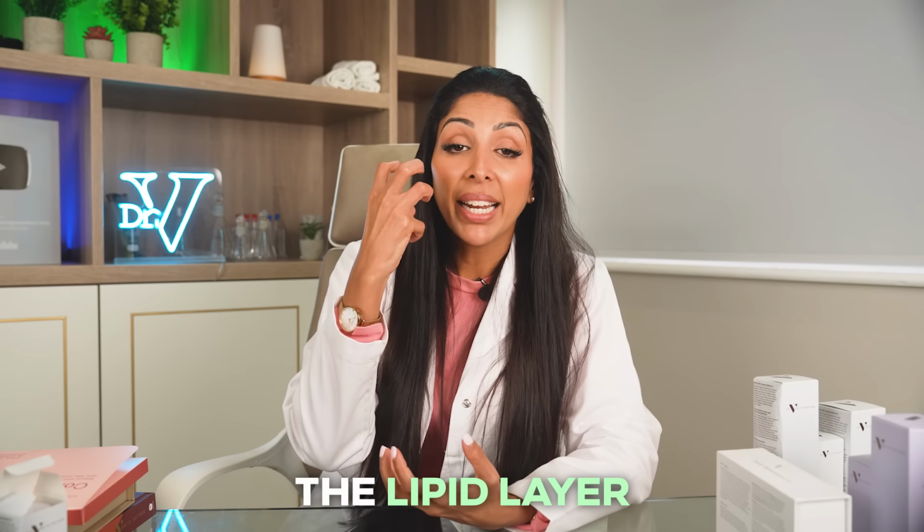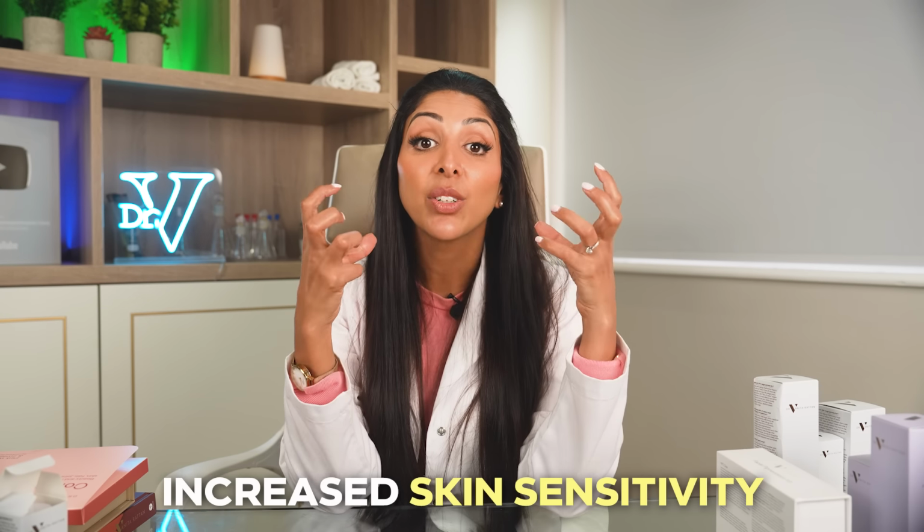Number 4 is barrier weakening. So the stuff you could basically get away with in your 20s, you can't get away with in your 40s. You know, you could get away with scrubbing the face. You can get away with going to bed with your makeup on. There's so much more you could get away with that actually now we have the lipid layer is less effective. So we don't have the protection that we had before. And so what happens is you have moisture loss and increased skin sensitivity. This is why your skin tends to feel drier in your 40s compared to your 20s.